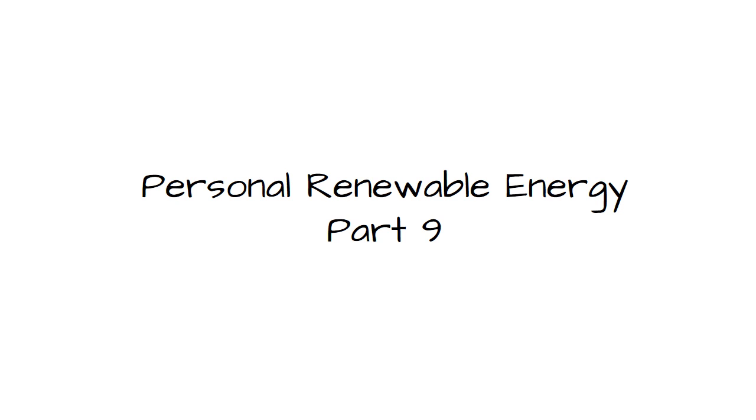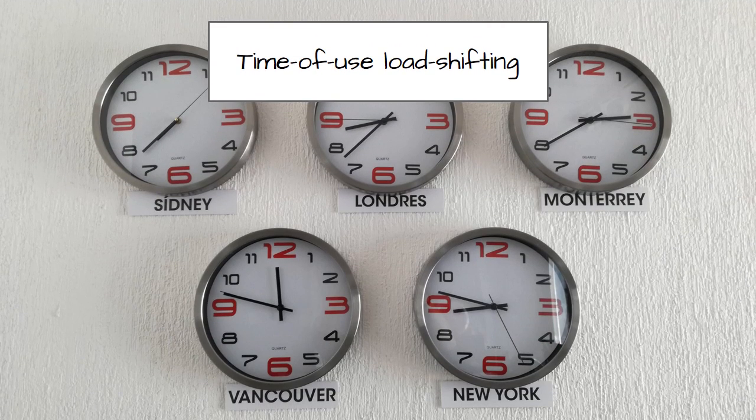In this video, we will discuss ways to use storage to reduce time of use charges from the utility companies. Time of use load shifting is being discussed quite a bit these days in order to reduce our electricity costs. Time of use load shifting is a concept where you shift the use of electricity from the utility companies when costs are higher to when they are lowest. Let's investigate if the potential savings are worth the effort.